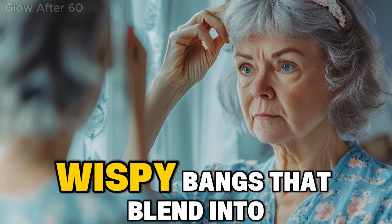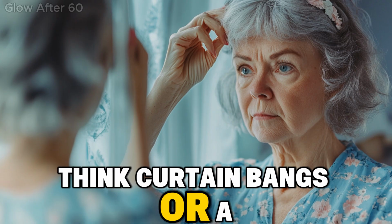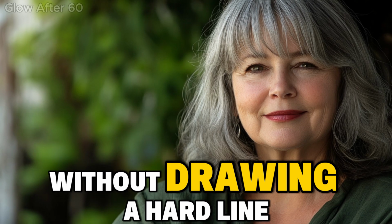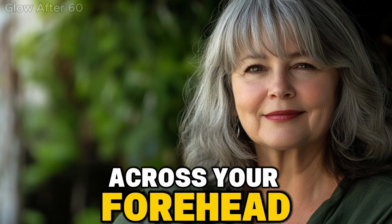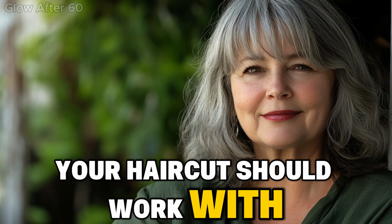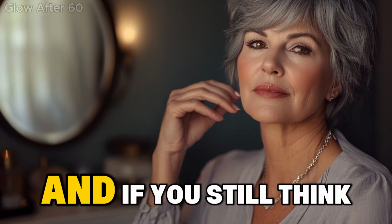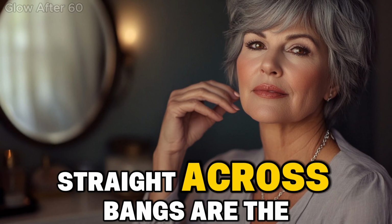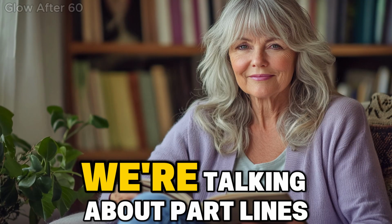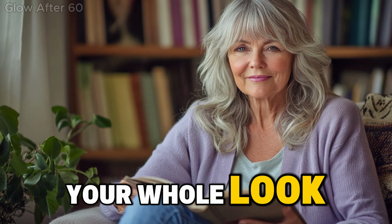Go for longer, wispy bangs that blend into the sides. Think curtain bangs or a gentle side sweep. They break up the roundness without drawing a hard line across your forehead. Because here's the real truth. Your haircut should work with your face, not turn it into geometry homework. And if you still think blunt, straight across bangs are the ticket, the next part might give you pause. We're talking about part lines, and how they secretly shape your whole look.